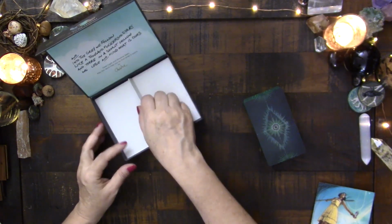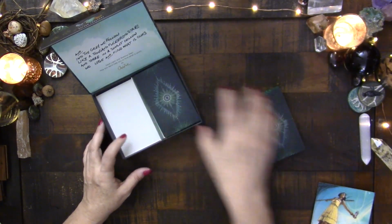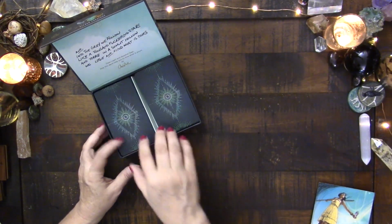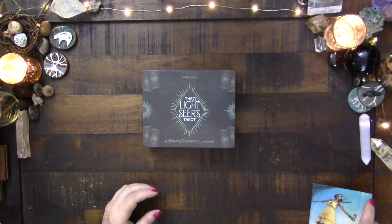I think I'll just go like that, because I don't tend to go too much to guidebooks, and that way it's really easy to get the cards out. So there we go.